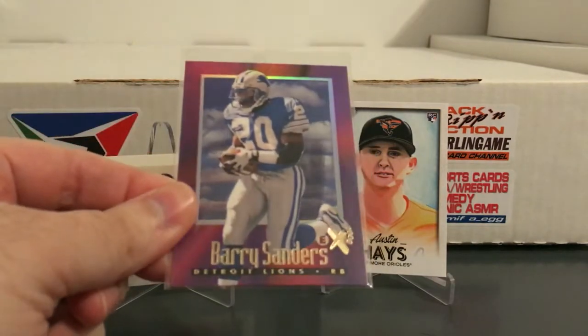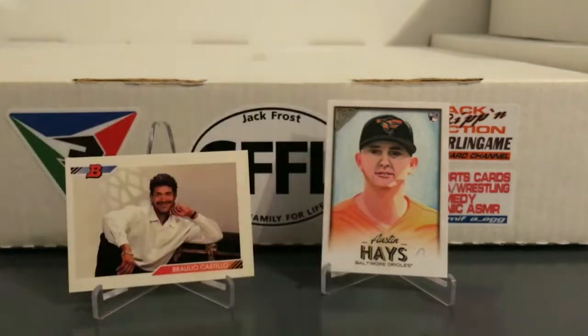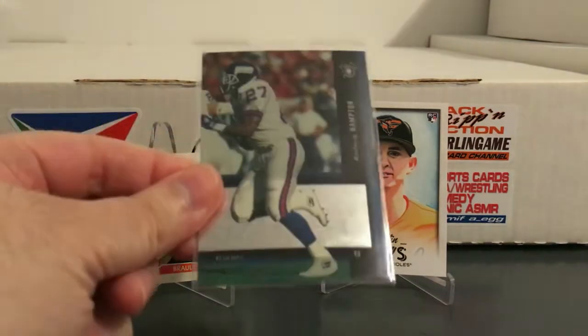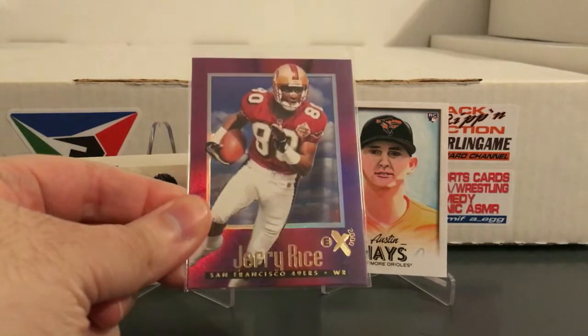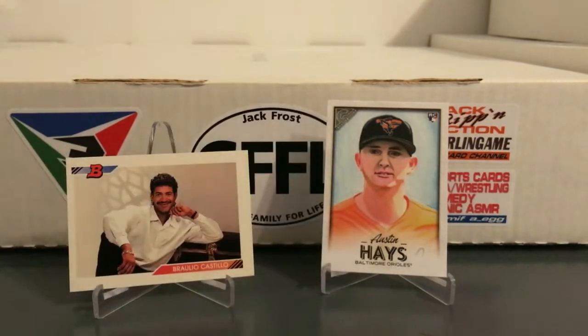Really cool 97 EX Barry Sanders. So I guess this is just like a mixed 90s stack here. Got a 90s insert of Rodney Hampton. Another EX, Jerry Rice. Love this EX set. I'm working on the basketball set from that year.